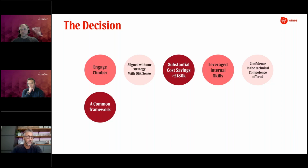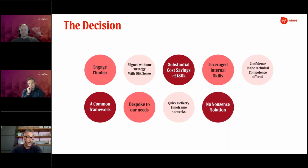It ticked the box in terms of it being a common framework, which means that we have that portability if we want to bring it in-house. It was bespoke to our needs. A very quick delivery turnaround. I was actually really shocked and surprised at how quickly this was built and up running and working. So for those of you who have done these types of developments before, 4 weeks is an impressive turnaround for anything, to be honest. And it really was a no-nonsense solution. We got straight in, working very closely with the teams. Everybody had some input into that, and it was a very productive and engaging working group, and a very low cost of TCO as well. So the ongoing costs of this, what you would imagine for a Microsoft product.